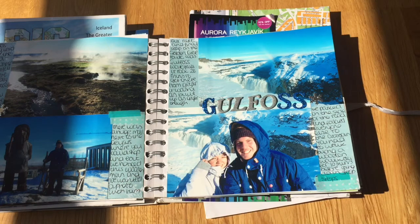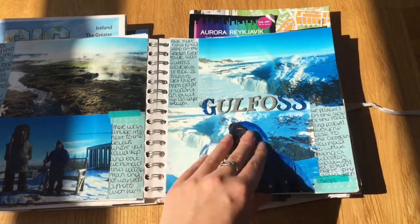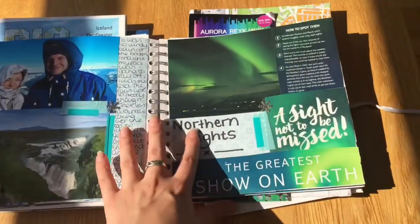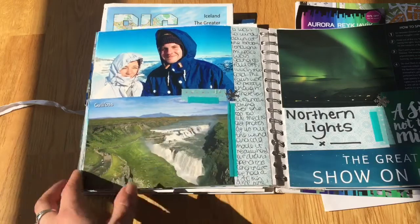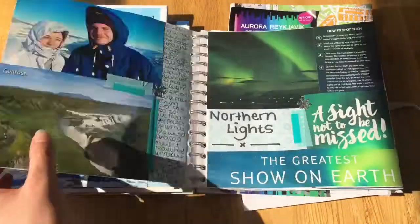We literally stood there for about 10 minutes before we had to go back to the car because it was so cold. And this is just us again there, and this is what it's like in the summer, so you can see the complete difference of it in the winter and the summer.